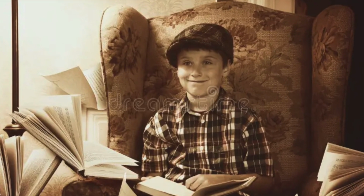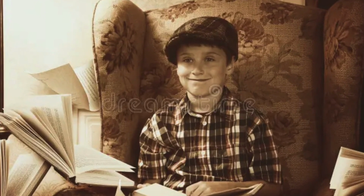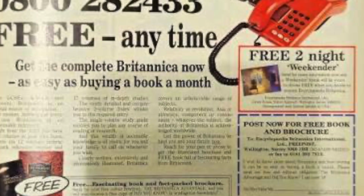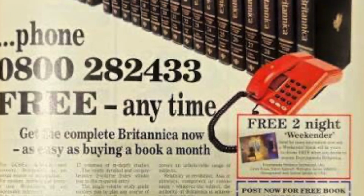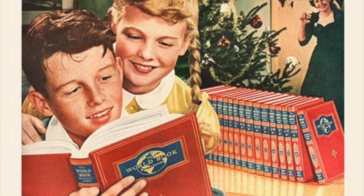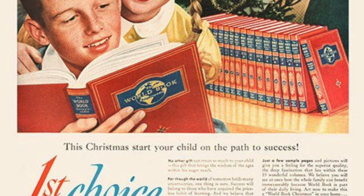Children used them for homework, parents used them to settle arguments, and many families viewed them as symbols of education and success. If you wanted information, you had to find the right volume, turn to the correct page, and actually read it. Imagine that. Now let's move down from the bookshelf to the floor, because the next item covered millions of American homes: shag carpet.